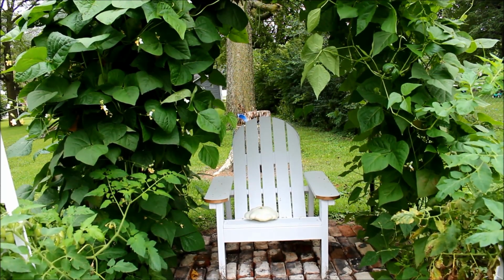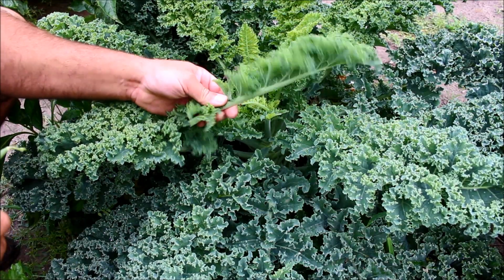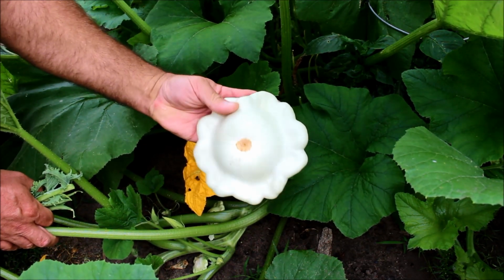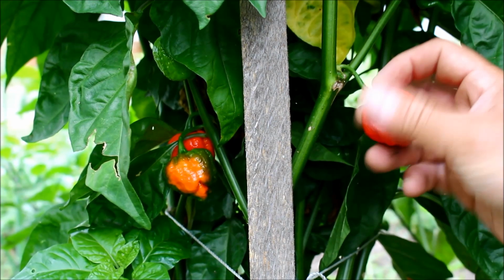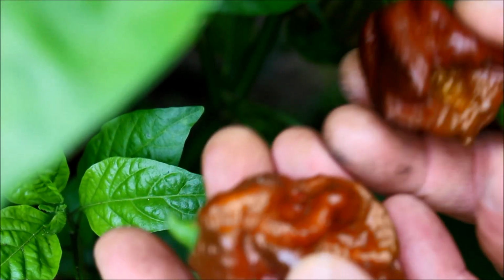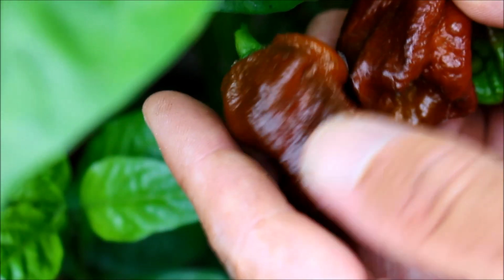Okay, so I've got beans. I've got tomatoes. I've got some really nice kale here. I've got some really nice scallop squash here. That is beautiful. You don't see that in the store. Here's some super hot scorpion peppers. These things are just deadly. Very beautiful. Got some more peppers here. These are called 7-pot, and they are fiery hot as well.